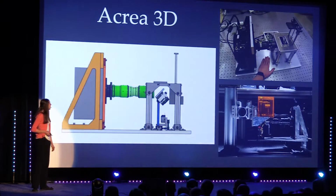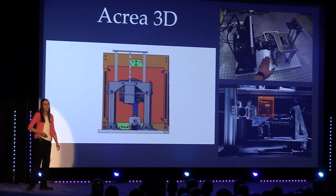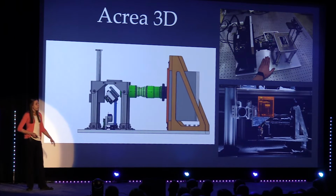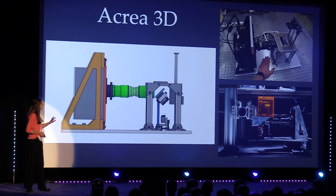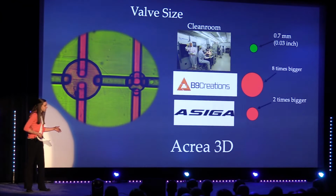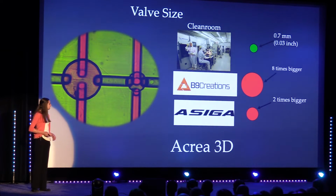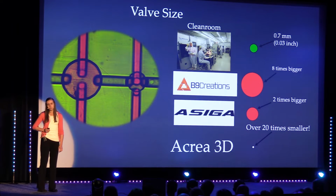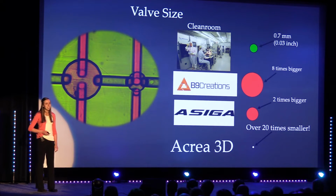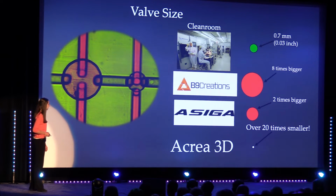So, introducing a Korea 3D. We went ahead and built our own 3D printer, and we have patented some of the work on this to protect us. What we've done with this 3D printer is go back to our valves. When we made those valves, that tiny little dot is what we made. That's about 20 times smaller than the best thing you can do in the clean room. So we're beating out any type of competition that might exist.